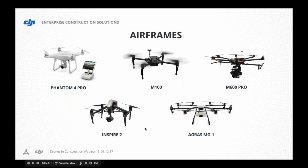So you have the Phantom 4 Pro. We'll talk a bit more about this unit later. It's basically an upgraded version of the Phantom 4. Then the M100 is a versatile platform for developers mostly. M600 is the larger version of this that has capability of carrying more weight. Also some redundancy, which is important, I think, for example, in construction as a safety element.